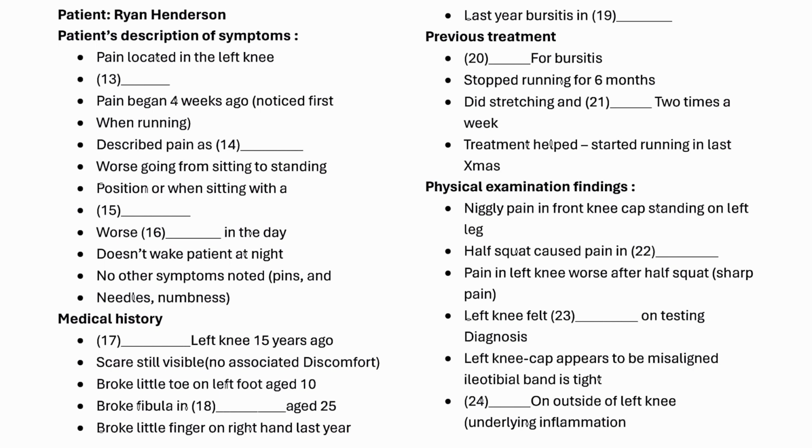It appears that your kneecap is a little bit out of alignment. Oh, wow, okay. And how does that happen? It can occur because the ligament, which we call the iliotibial band, has gotten a bit too tight on the outside of your thigh. And in your case, I can see that there is some minor swelling on the outside of your left knee, which means there's some underlying inflammation there.